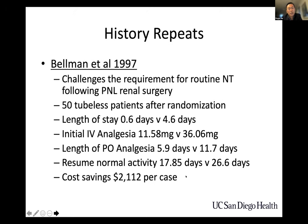I think that's interesting. In 1997, Gary Bellman from Los Angeles, Kaiser, challenged this idea. He says, wait a second, we didn't used to put nephrostomy tubes before. Why are we doing it now? So he did a randomized controlled trial of 50 tubeless patients. Now, when he says tubeless, he actually put a stent in them versus a nephrostomy tube. And he showed a benefit to those who did not have a nephrostomy tube: shorter hospital stay, less analgesic, length of oral analgesic was less, return to activity was quicker, and there was a cost savings to the cases that did not have a nephrostomy tube.